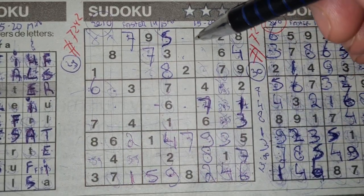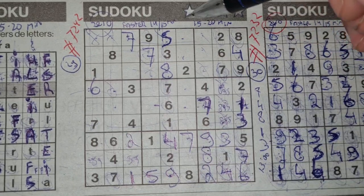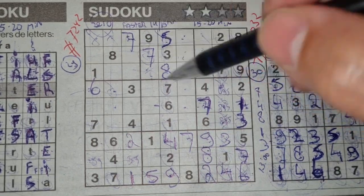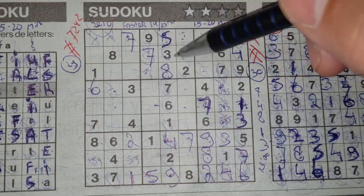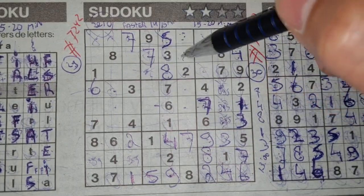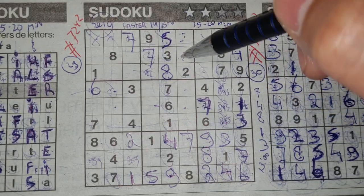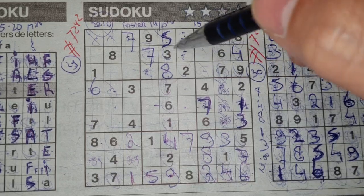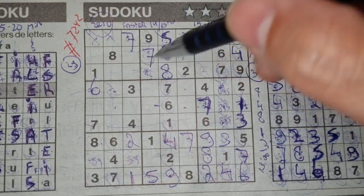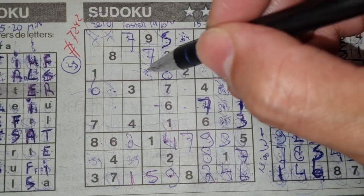Then 3 missing numbers in this big square. Those missing numbers are the 1, the 2, 3, the 4 is missing, 5, and a 6 is missing. 1, 4, 6. And look, we have a 4 and a 6 in the second row. So no 4 and 6 in this box. 4 and 6 go in those two boxes as a pair.